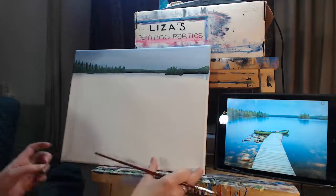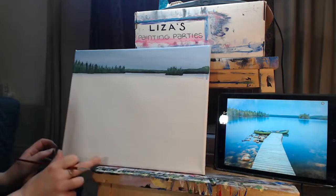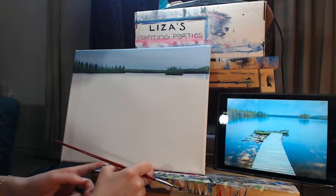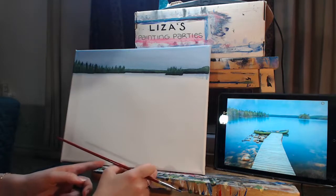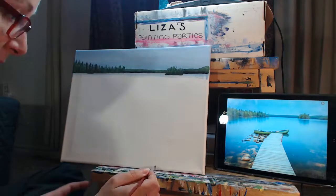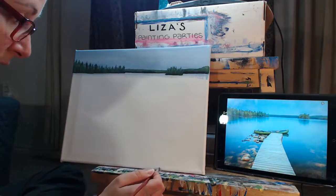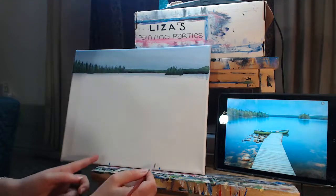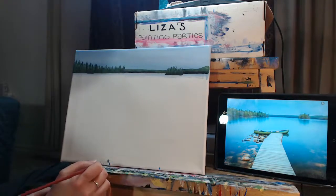If you break the painting up into three sections and say this is about the middle third, it's going to be at least that. So that's where we're going to start it off. Let's put a little line where we think it's going to be. So let's say it's going to be about there, and it's going to be about there. So that's going to be my dock, the start of a dock.